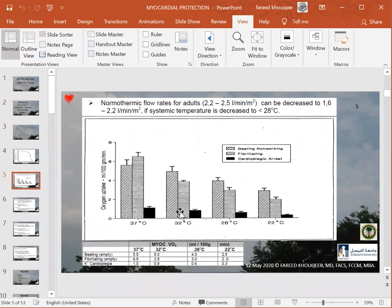As you go down with the temperature, you can see that the oxygen consumption decreases. But the most important factor here is the cardiac arrest. And you can see that it has lowered it much, but also with hypothermia, we can lower it even more. These are the actual numbers from that experiment.